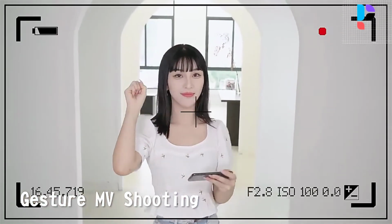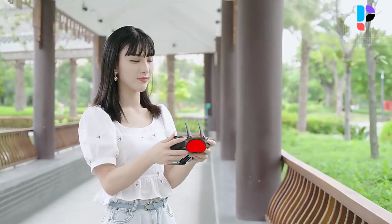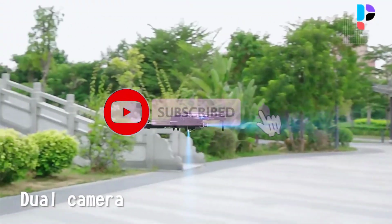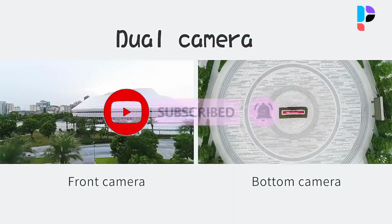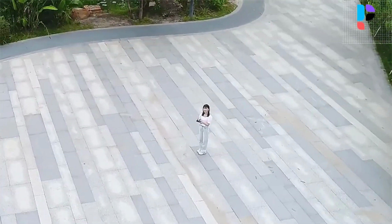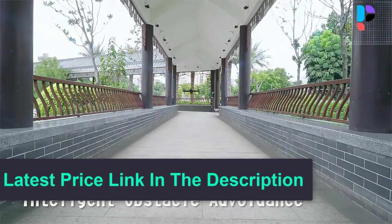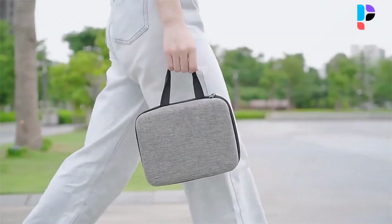Just one key is all it takes to take off and to land the drone. Keep it simple to control, even for beginners. The altitude hold function can maintain the drone at a certain height, which makes it so easy to control and take high-quality footage. The 6-axis gyro can fly more stably and is easy to control.